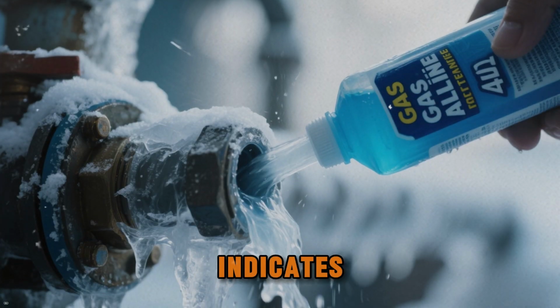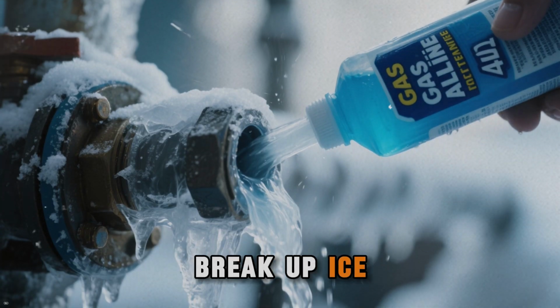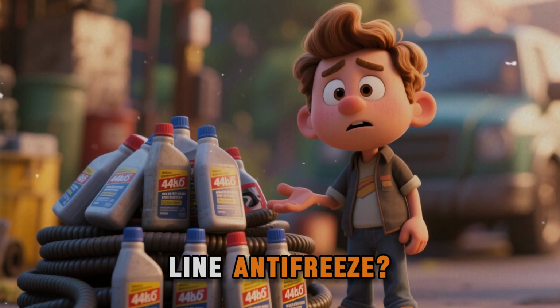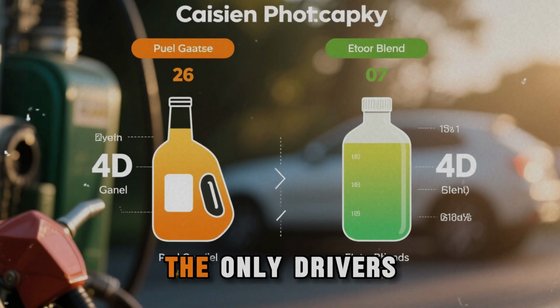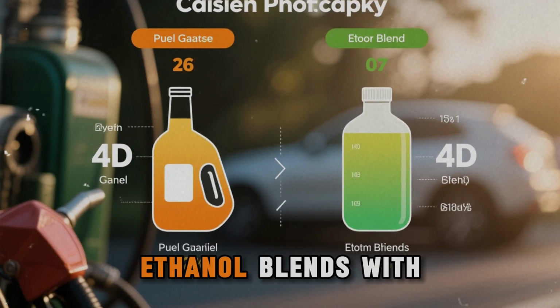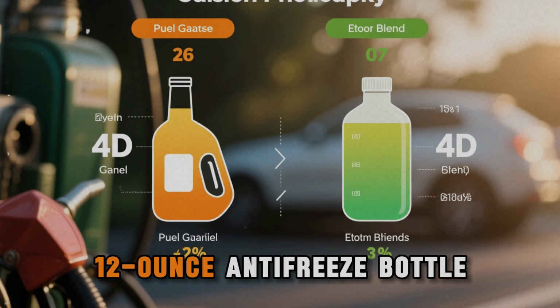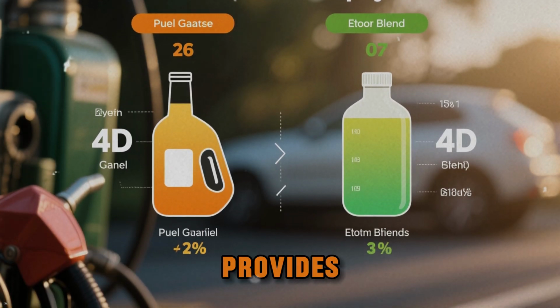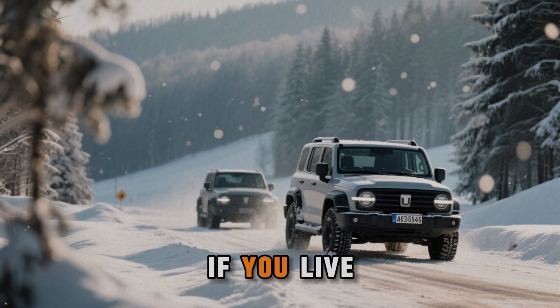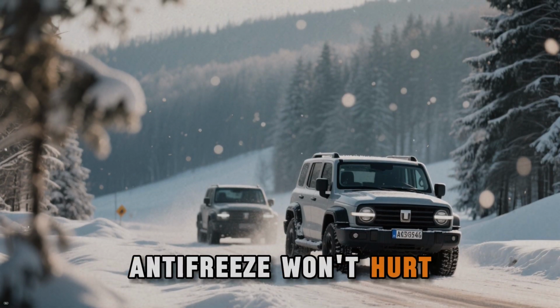As the name indicates, it prevents gas lines from freezing by using an alcohol base to break up ice. Who needs gasline antifreeze? Almost nobody. The only drivers who might benefit use pure gasoline. If you're running ethanol blends with 10% ethanol, that contains more alcohol than a 12-ounce antifreeze bottle provides. Like anti-gel diesel, if you live somewhere brutally cold and want extra protection, antifreeze won't hurt anything.